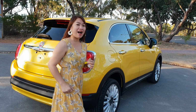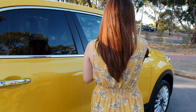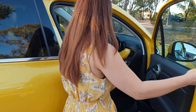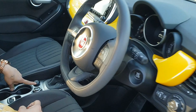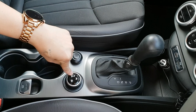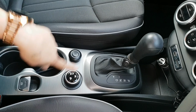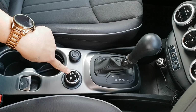So come here, I'll show you the options. Let's go inside. Oops, see, I'll just put my hand. So I'll show you here. So here is the button. So it has choices, 4x4, here, 4x4, auto, and this one is a sports mode.